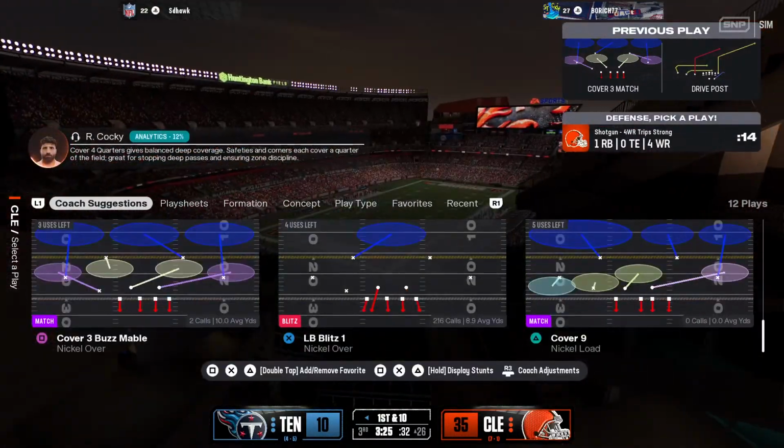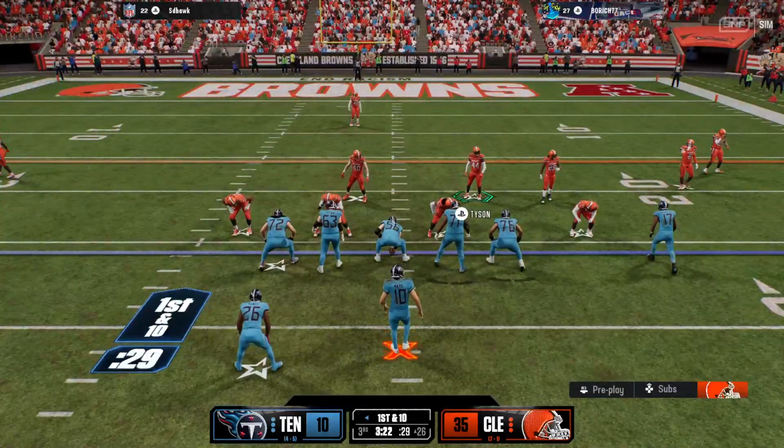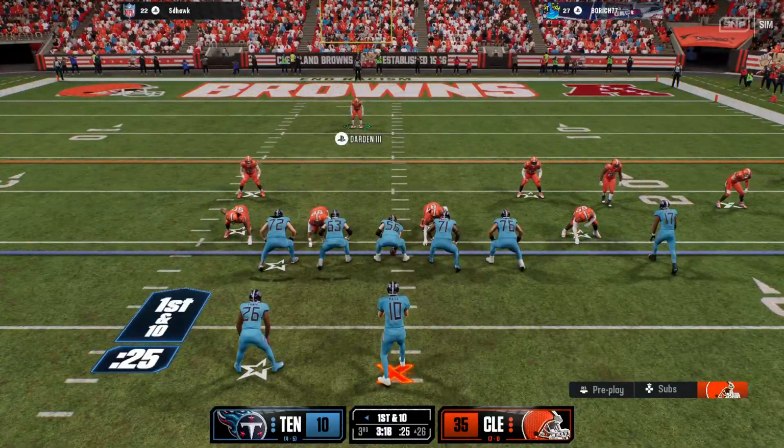And up until this point, we haven't seen a lot go their way, but here in the third quarter, they're starting to find some plays. They're starting to get some opportunities. Just got to ask yourself if it's too little, too late.